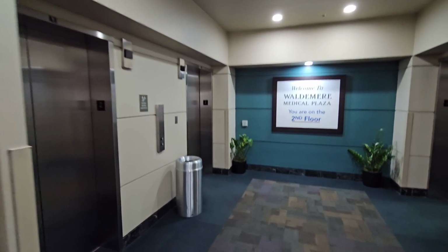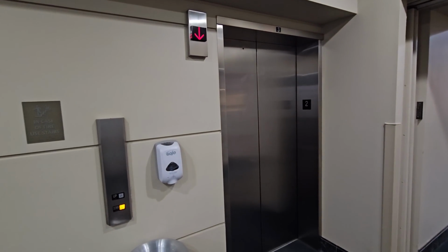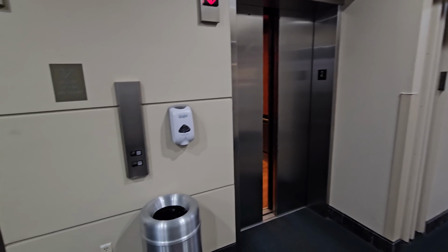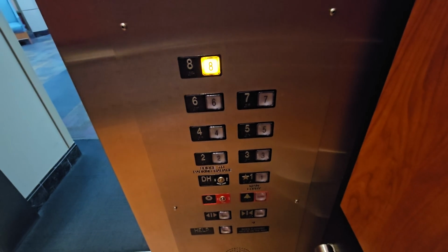These are the elevators at the Waldemere Medical Plaza in Sarasota, Florida. We're starting here on the second floor, and we got this one right here. I made another video on that one, which has a rear door, but the other three are all the same. We're gonna go to 8.